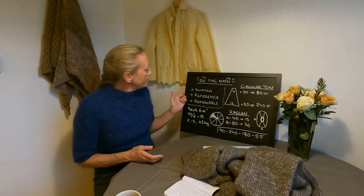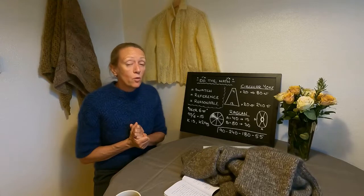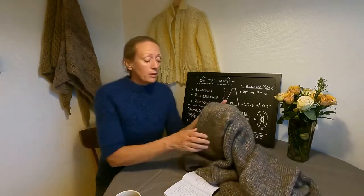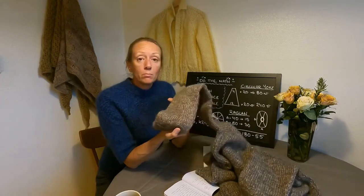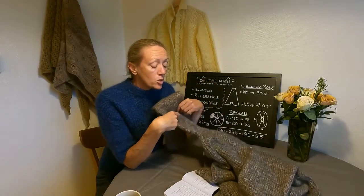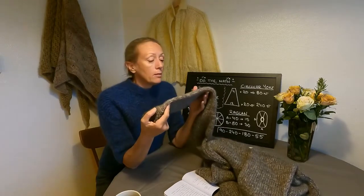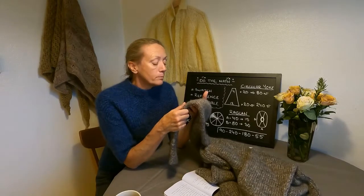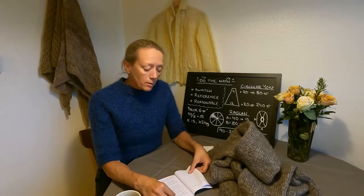And I'm sorry, I don't do swatches for gauge. If someone would ask me what gauge I had in this sweater, I had no idea, because I haven't measured my swatch or a gauge for this. I just knit. I know that I did this with 3 strands and used needle 6.5 or something like that.